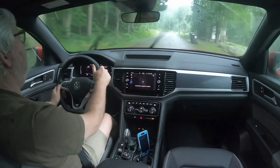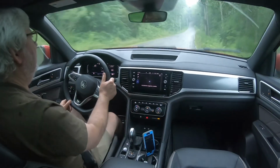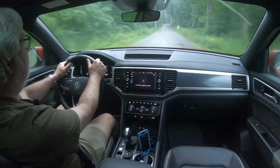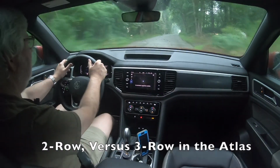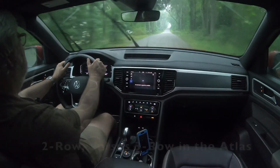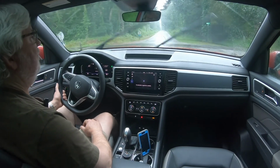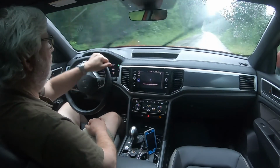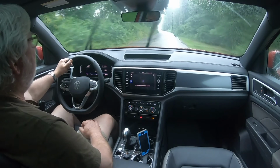From the very first time I drove an Atlas, I just loved how much room it had in it. It's just really spacious. And the Cross Sport is a little tighter, I think it's a little bit shorter in overall length. But it's just cavernous in here. I mean, you have all this delicious room. And I think when you need a mid-size to almost full-size SUV, that's the first thing you look at.